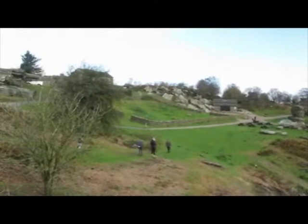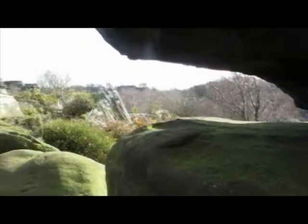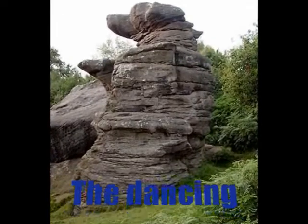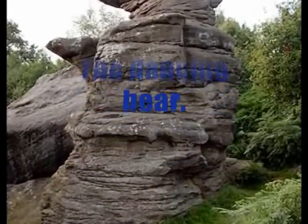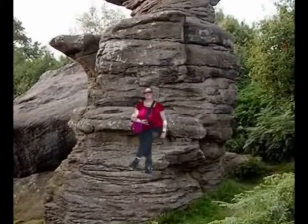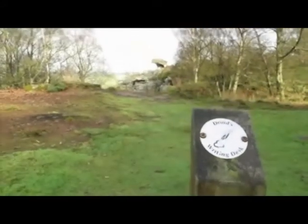There are 3 famous rocks that you see in guidebooks and on postcards. And if people don't come this route, if they just stay between the car park and the information centre at Brimham House, then they actually miss the 3 most important rocks. We've just passed the Dancing Bear, which is easily recognisable. And also, from here, you can see the Druid's writing desk.